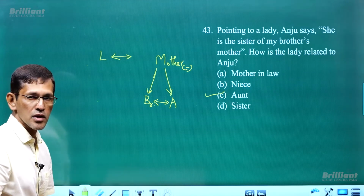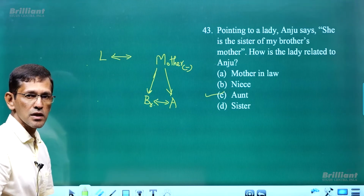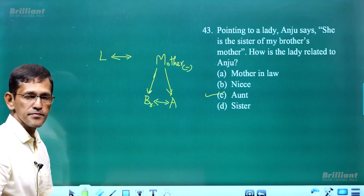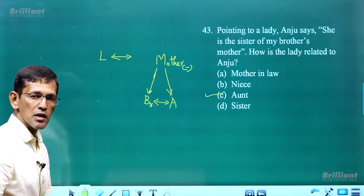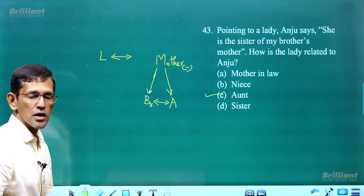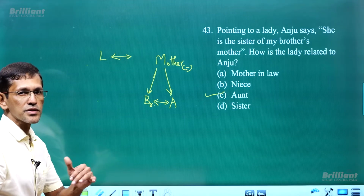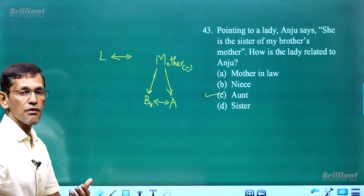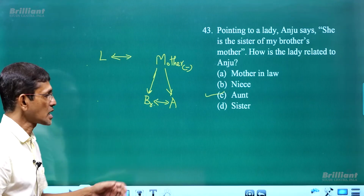Same way, uncle. We may call any person elder than us, instead of sir, in informal situations, uncle, right? But in a blood relation question, uncle means your father's brother or mother's brother. No one else is the uncle. Be aware of it. And how do you differentiate the uncle? Uncle can be mother's brother or father's brother. In order to differentiate that, we have to say it is paternal uncle or maternal uncle.